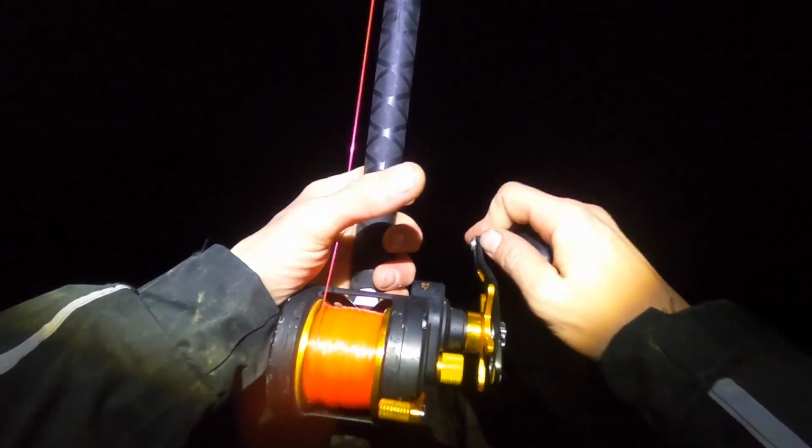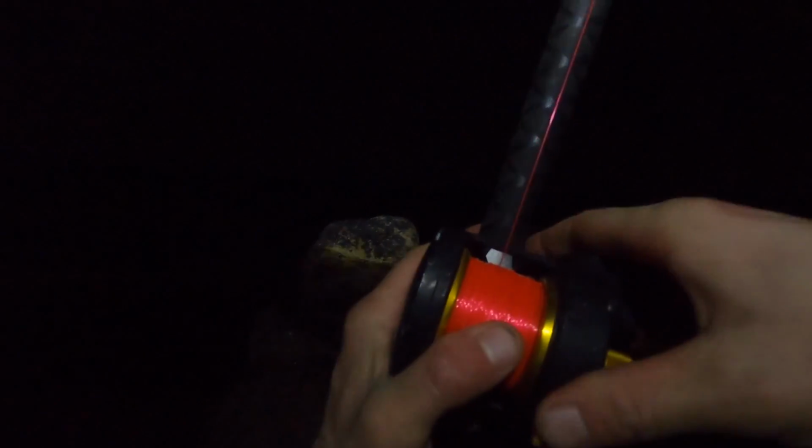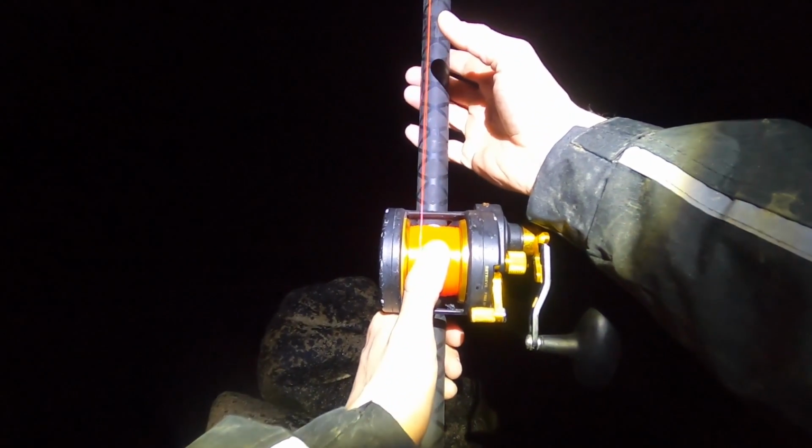The thing with rock marks, it's worth just casting about a bit if you don't get bites in certain spots, because eventually you'll get it into a gully, and 9 times out of 10 that's where the big eels will be, right in the gullies. As you can see from here, it drops right down, and we're at low water at the moment, so we're fishing the tide up, and hopefully there's some eels.